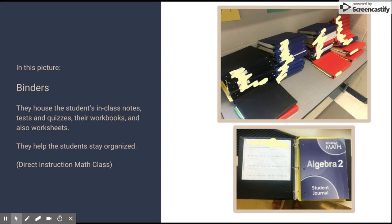These are binders that each of Mrs. Strathmeyer's students is provided with. They house the students' in-class notes, tests and quizzes, their workbooks, and also worksheets. They help students stay organized, and being organized helps them learn better. These binders can also be used when the students are completing quizzes and tests to help them. These binders are also a great tool for the teacher to monitor their class participation and progress.